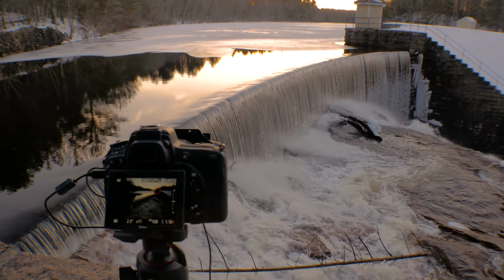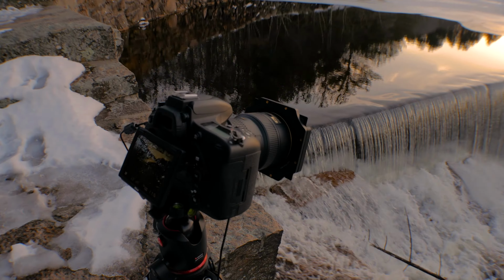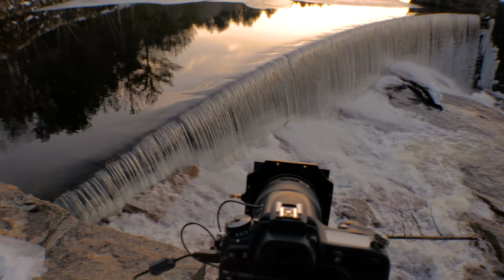So I actually hope you can hear me because I'm right here standing next to this waterfall. I've already got this camera set up. I've got the little stopper on it right now. Let's go ahead and show you the composition that I'm looking at right now. If you can see, I've got the camera set up with the little stopper on it.